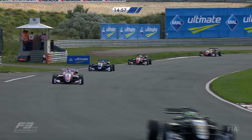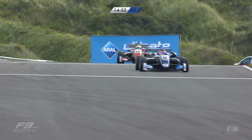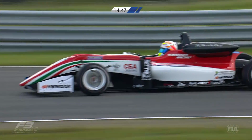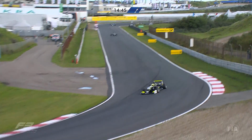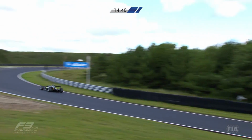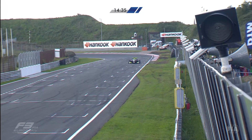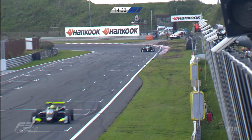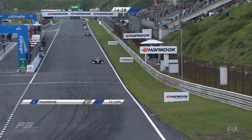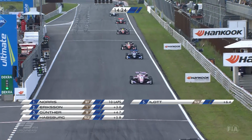Yes. Mick Schumacher, who's up into P6 then. So there is Ferdinand Habsburg. As you said, has taken victory already this season. And we have, who is it in the pits? Makino has gone into the pits. The motor park. It's been a difficult season for Makino, to say the least, but you know, he's getting racing experience, and we'll hope to see him again for quite a while yet, because he's quite a talented driver from the Far East.